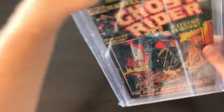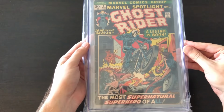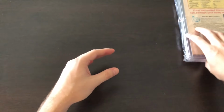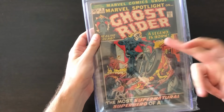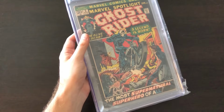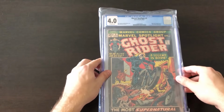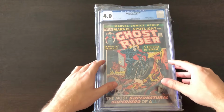Up next is a book that I mentioned earlier, Marvel Spotlight #5, first appearance of the Ghost Rider and Roxanne Simpson. Beautiful cover. Let me tell you guys a little story. When I first got into comics, probably almost 15 years ago or so, I knew a guy that had a 9.8 Marvel Spotlight #5. I think at the time he was offered like $5,000 for it. And of course, at that time I'm like, whoa, that's crazy.